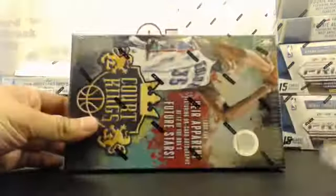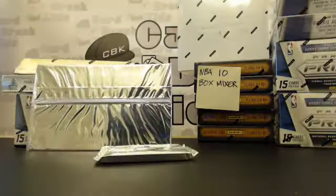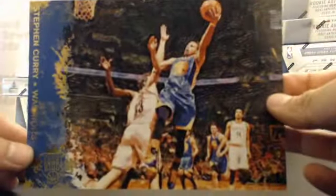Four boxes left. Court Kings. Steph Curry for the Warriors. 5x7 box topper. Four tier. Going to you, four tier. And pack time.